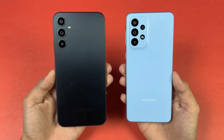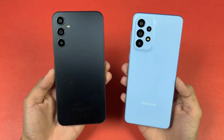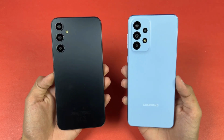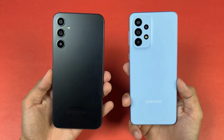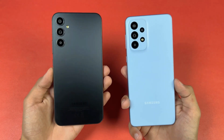Hey guys, what's up? It's time to do a speed test comparison between the Samsung Galaxy A34 versus the last year Samsung Galaxy A33. The A33 is powered by Samsung Exynos 1280 SoC with 8GB of RAM, while the new A34 5G is powered by MediaTek Dimensity 1080 SoC with 8GB of RAM.